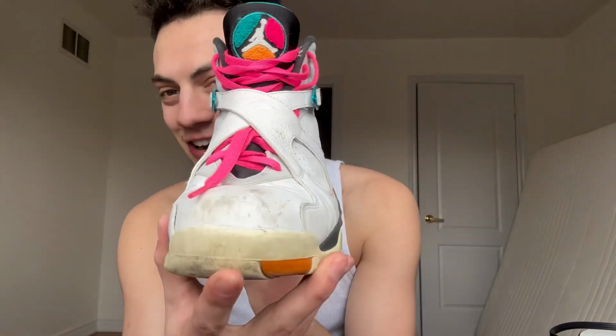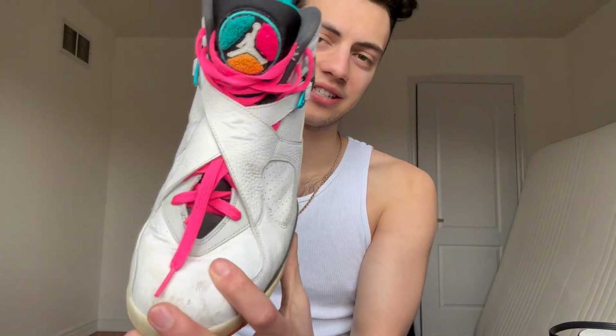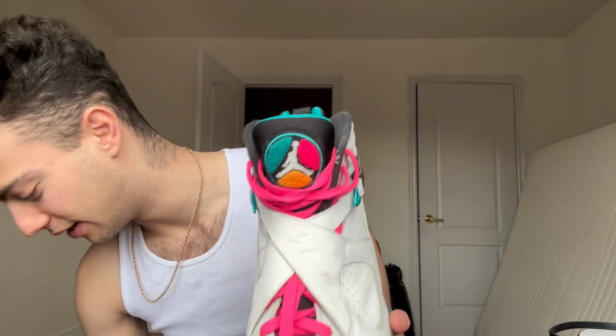Also, a little uncomfy. These have been through it, as you can see. I think I've had them for about 4 years now. Great shoe, though. I really like the coloring. Got the pink laces. It came with turquoise lacing, pink lacing, and white lacing. Come on. You guys know I had to do the pink.